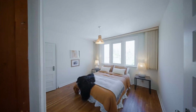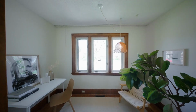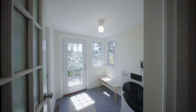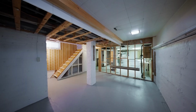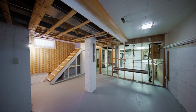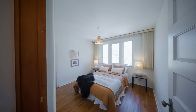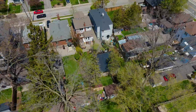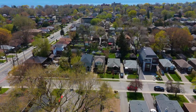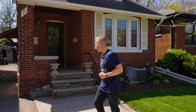We have 3+1 bedrooms, 3 bathrooms, a main floor bump out den. We got a rear mud room with a powder room. We have unusually high ceilings, my friends. Mark that for all you tall people. We got a beautiful, huge basement down there just waiting for you to reimagine. We got big, beautiful bedrooms, and we have all these amenities inside of a house in an incredible location. I'm authentically excited to take you on this tour today. Let's get inside 11 Struthers.